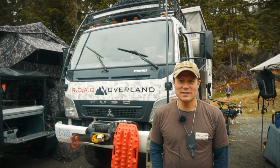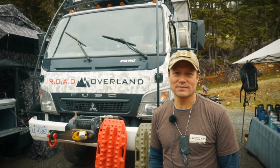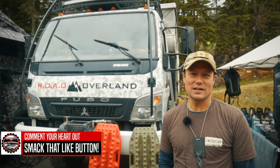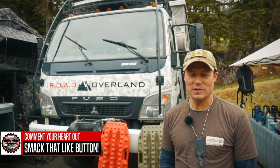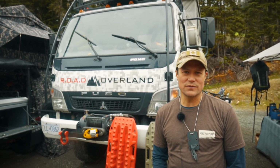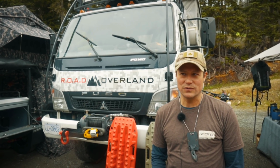It's a 2010 FUSO, 4-cylinder turbo diesel. It only has 160 horsepower, but high torque and meant to run on high RPMs. Gets quite decent gas mileage, anywhere from 14 to 18 miles per gallon, depending on terrain and elevation and so forth.